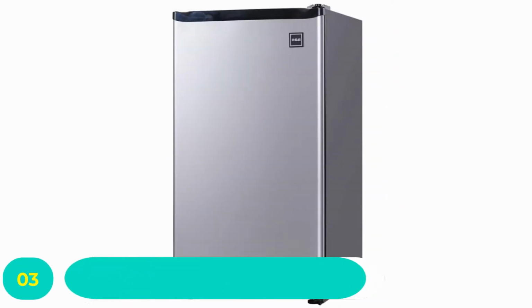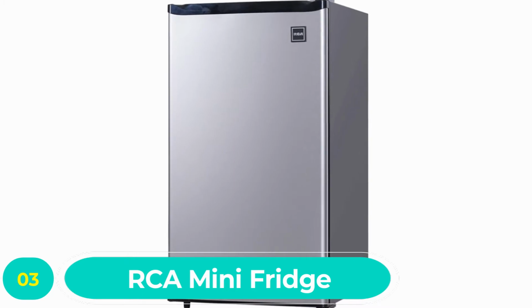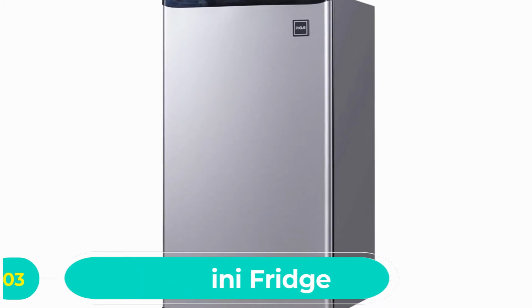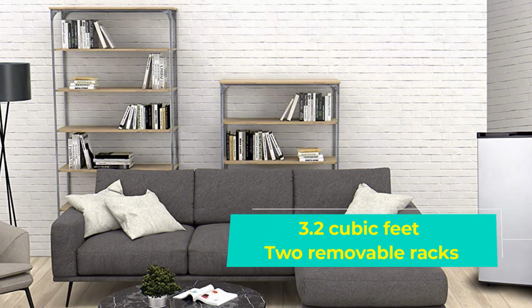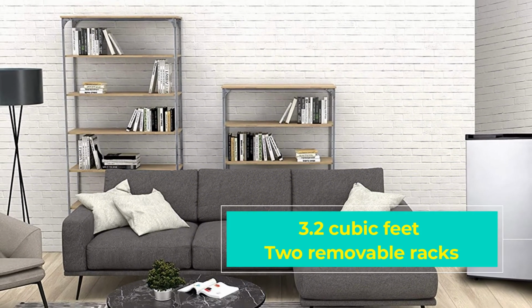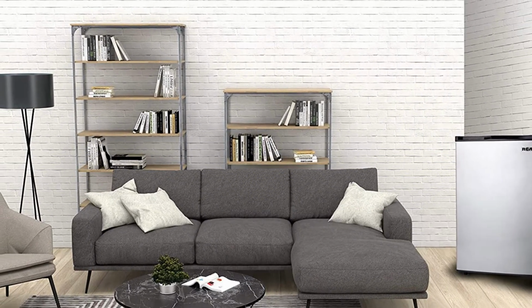Number 3. RCA Mini Fridge. If you're looking for a more powerful mini fridge that's not just designed for beers, the RCA RFR322B is one of the best. Featuring 3.2 cubic feet of interior space, you can stock up on enough food and drink to last a week, at least.